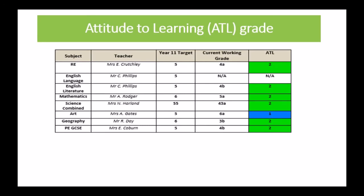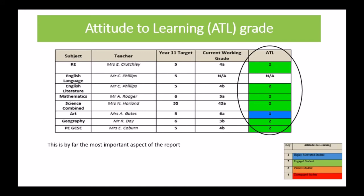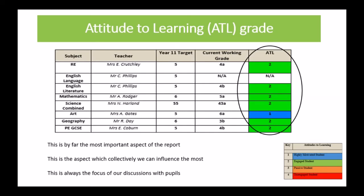The third column is the attitude to learning, the ATL grade. This is by far the most important aspect of the reports. This is the aspect that collectively, as staff, as parents and as pupils, we can influence the most. And this is always the focus of our discussions with pupils.